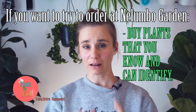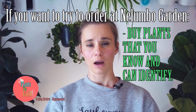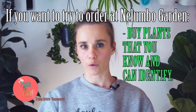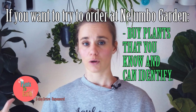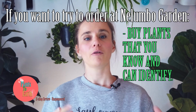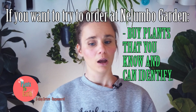I mean, we all know what a variegated string of hearts should look like. We all know what a normal Rhaphidophora tetrasperma should look like. We all know what a normal pink princess should look like. We all know what a prince of orange should look like, and so on and so forth. And in that regard, the plants that Nelumbo Garden sells are good.